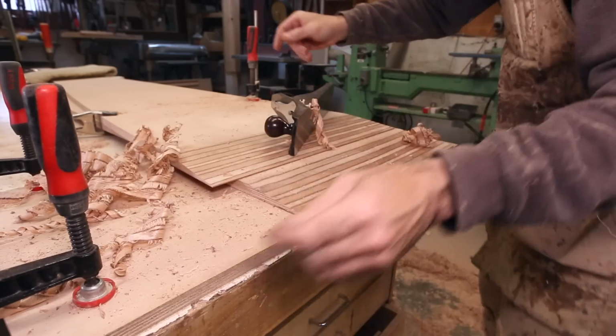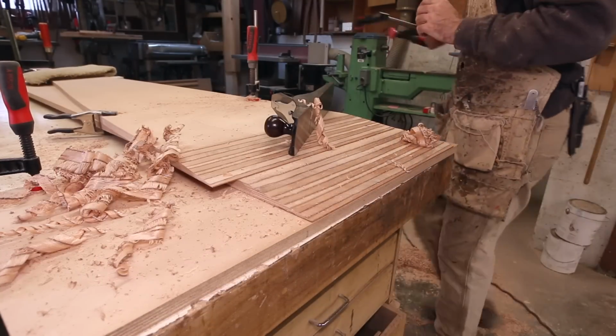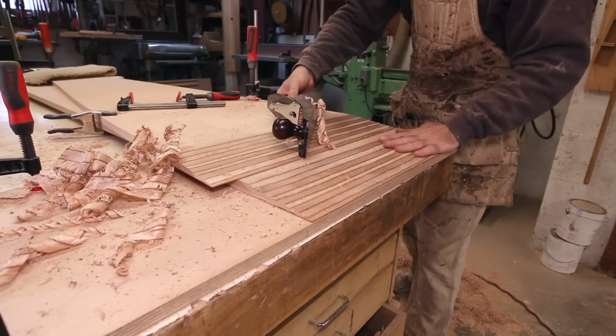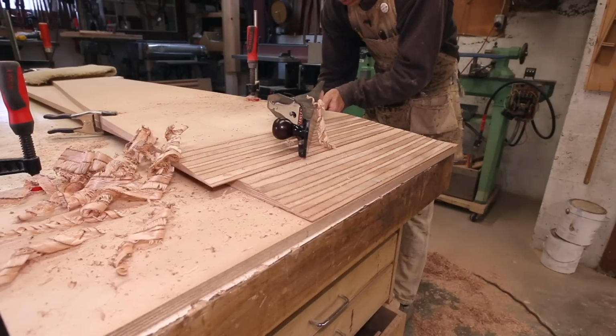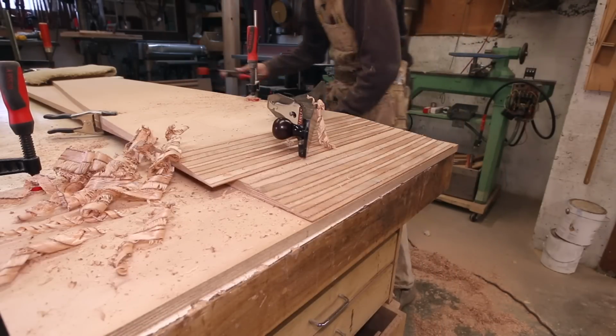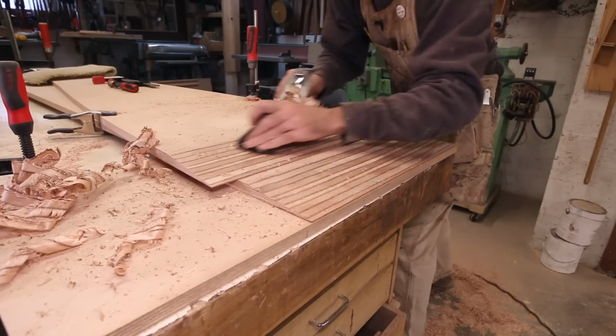Of course, I can just feel that I'm going to smash the plane into this clamp over here. I just feel it. Get that out of the way. Not sure if I can fit it down here safely. And better not. I've got a smaller one now.